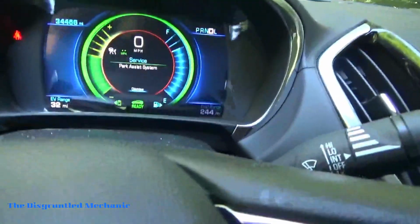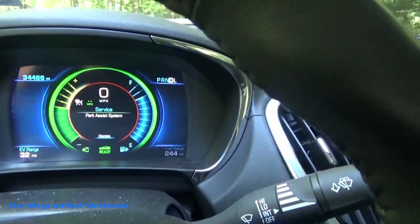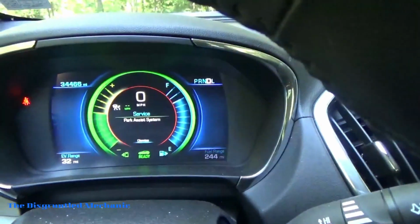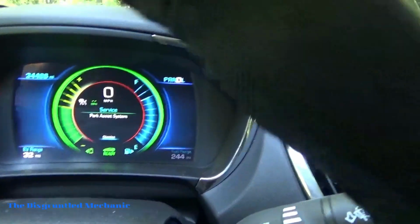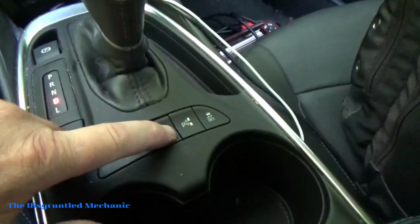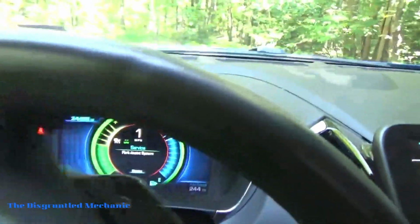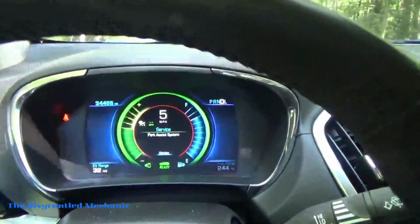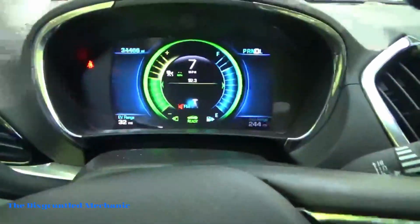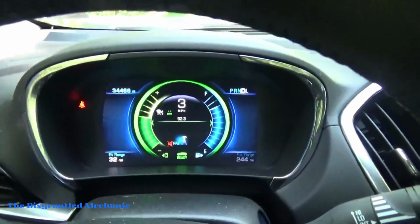You see that? Park assist system. What's happening is the park assist is not coming on, and if you push it down here, nothing happens. Now what would happen is, after it rained and it got wet, if you would just be going and hit the brakes like this, it would come on.